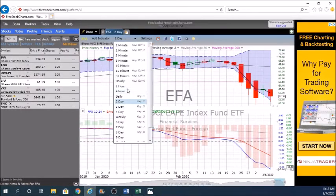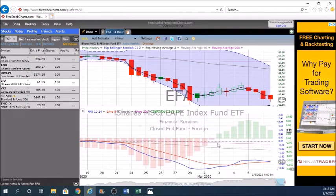On a mid-term basis or short-term basis, this fund is also on its way down. PPO line's about to cross, seeing a price start to head back down. Our derivative oscillator is starting to head down the mountain or go back underground. So when that oscillator comes negative, start to see price again move down. So we're not interested in EFA just at this time.